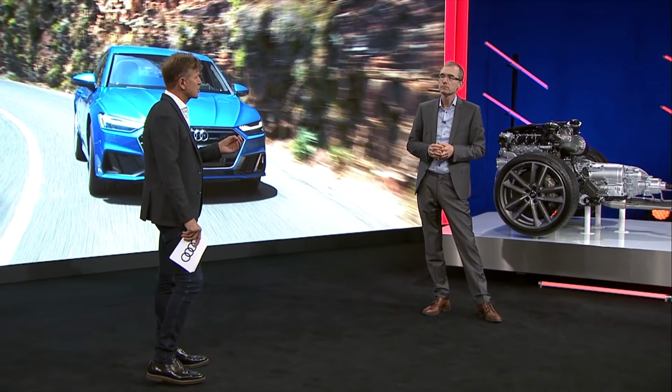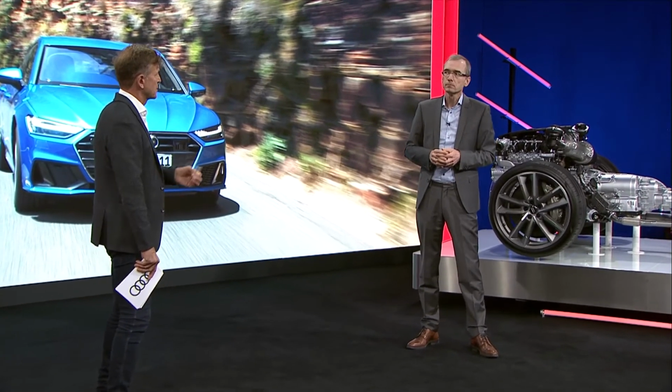Well, this rear axle steering is something quite exotic and quite new for many customers and drivers. And I can imagine that many of our journalists or the colleagues from the media have not even tested it yet, would like to test that rear axle steering. Can you at least explain to us how it works?